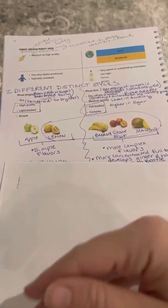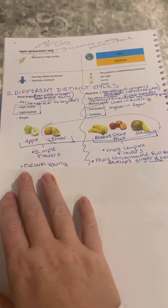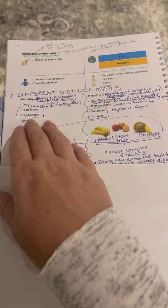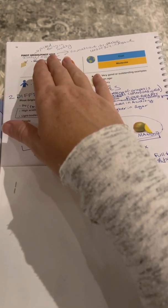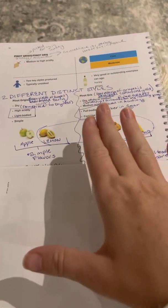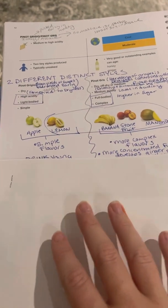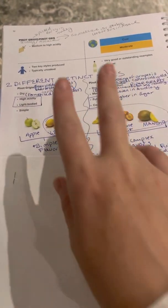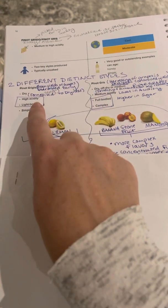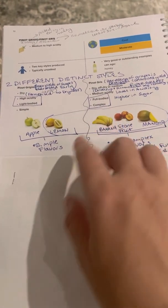The Pinot Grigio style, like the Italian style, is a high acidity, light-bodied wine, versus if the label is Pinot Gris, like the French wine, it is more full-bodied and complex. So, Pinot Grigio is medium to high acidity, cool and moderate climate, and we just discussed the two styles, high acidity, light-bodied versus full-bodied and complex.